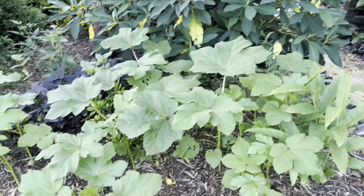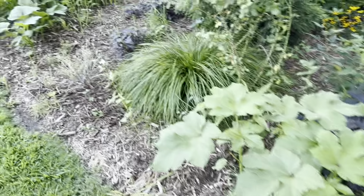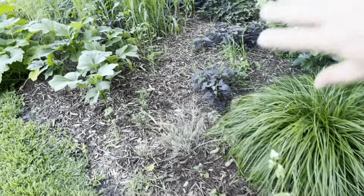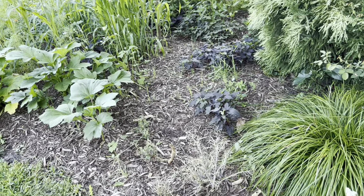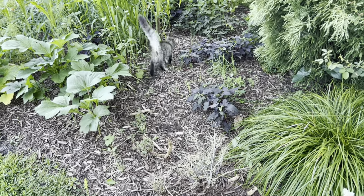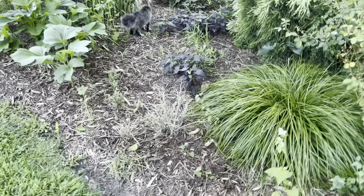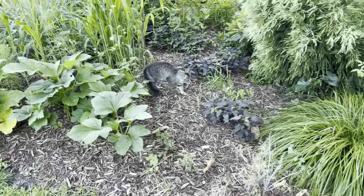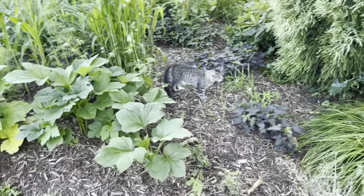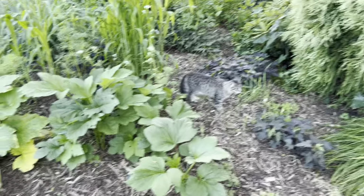So yeah, this okra is all recovering. I do still have some big open space here, which I'm just trying to talk myself into going plant shopping for. So I think I will, because that would be nice to fill with something. And I have no idea what, because I haven't been to a garden center in so long.